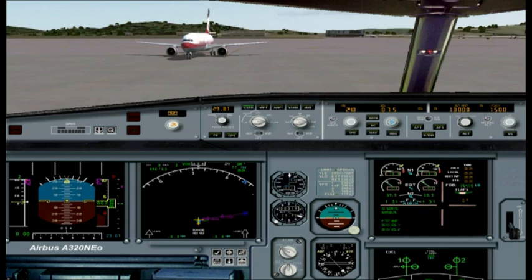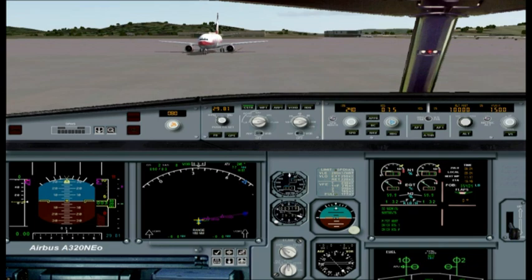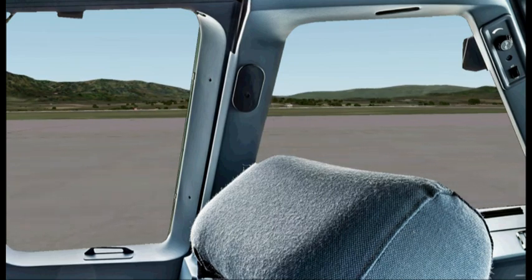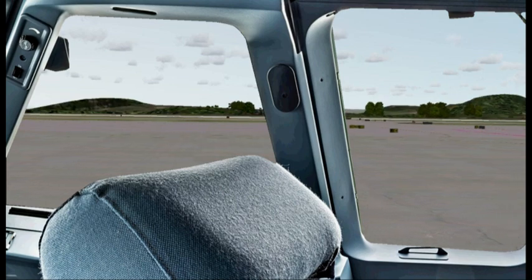Okay, so we got our clearance for takeoff. We'll be landing at Fiume Airport in Rome, Italy. Cruising altitude today will be 26,000 feet. Initial climb to 10,000 feet. Of course, under 10,000 feet, we keep the airspeed under 250 knots. And we're just doing a pushback here so that I can get onto the taxiway.